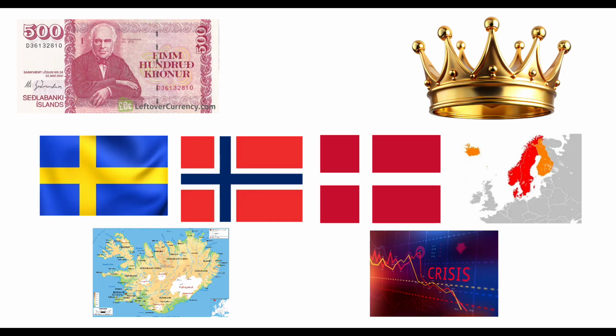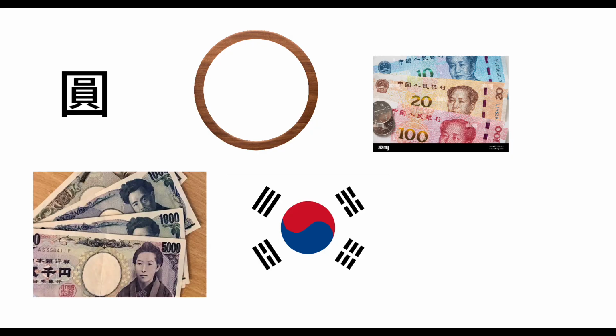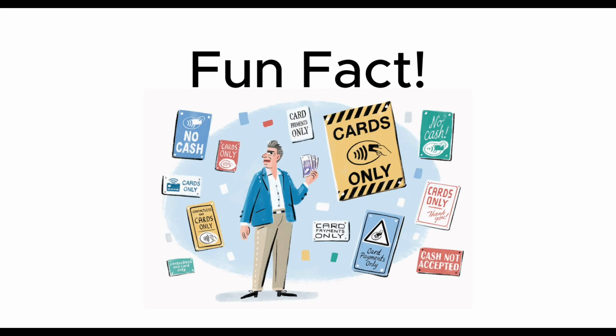South Korea. The Korean won comes from the Chinese character wen, meaning round. It's closely related to the names yuan in China and yen in Japan. They all share the same ancient origin. Today, the won is used only in South Korea and is divided into 100 jeon, although jeon are rarely used today. Fun fact, South Korea is one of the world's most cashless economies, with mobile and card payments dominating everyday purchases.